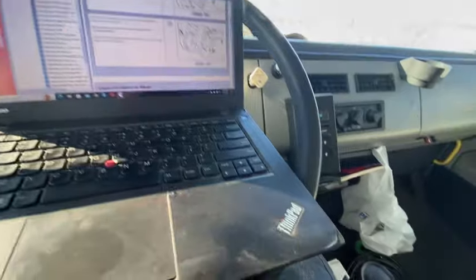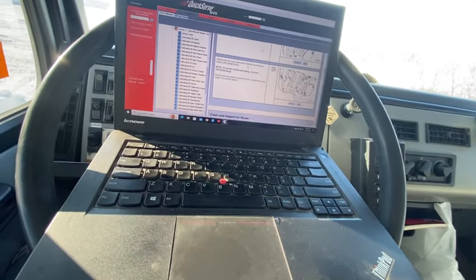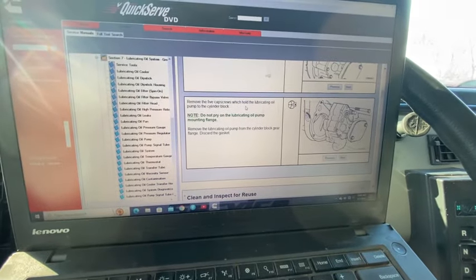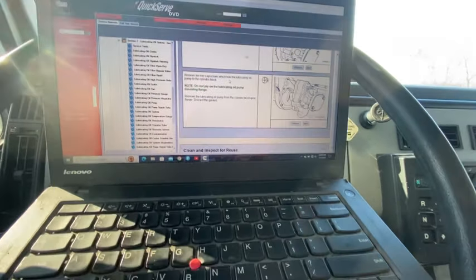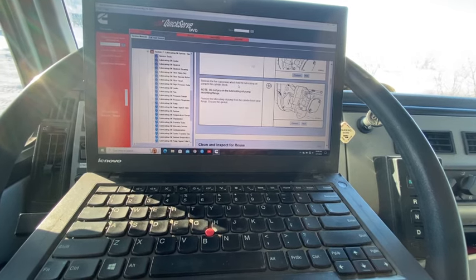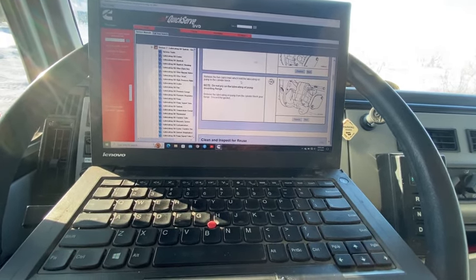Hang on here. Well, sometimes you just gotta come in and have a coffee. A little warm up. I'm no further ahead because it says remove the 5 cap screws which hold the lubricating pump to the cylinder block. So I got 5 screws taken out of it, so I don't know what's going on.